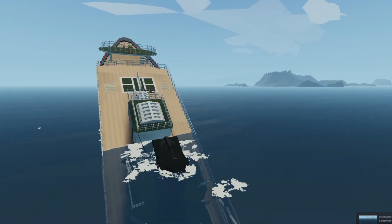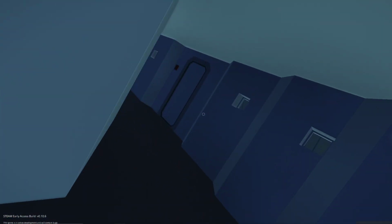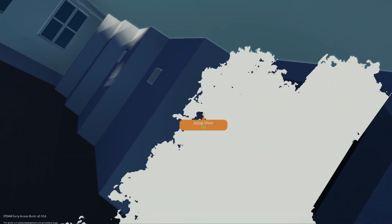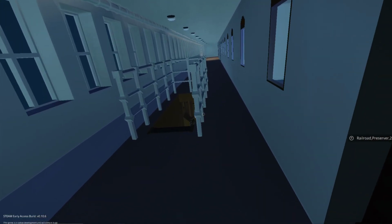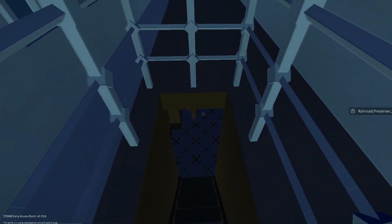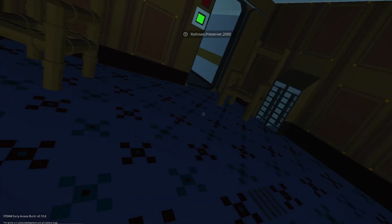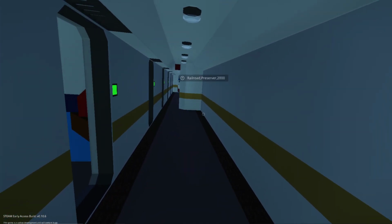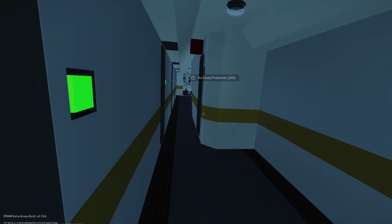Oh dear, I'm stuck. There's no saving this. This is an issue. Right, I'm gonna go out to the escape hatch and just see what I can do there, because I cannot get out the stairwell. There's literally no way I can get out. I'm gonna go via the stern hatch and get the heck out of here and call it a day. There we go.